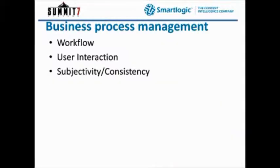So moving on, let's look at how we can apply content intelligence to business process management. As I said, workflow is the main way to implement business process management in SharePoint. We're going to model processes using Visio, SharePoint Designer, or Visual Studio. But many of these processes are going to require some form of user interaction.